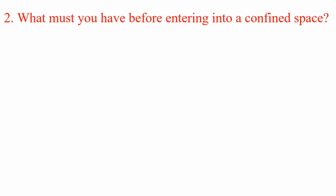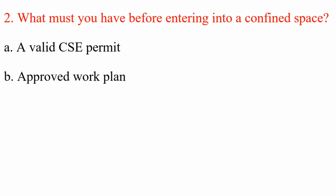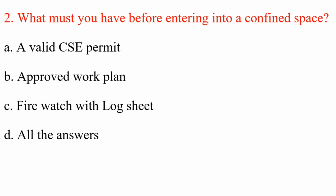Question 2. What must you have before entering into a confined space? A. A valid confined space entry permit. B. Approved work plan. C. Firewatch with log sheet. D. All the answers.